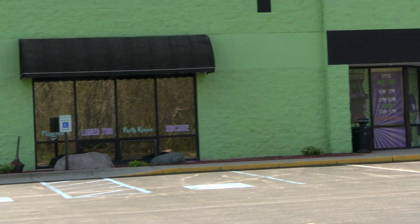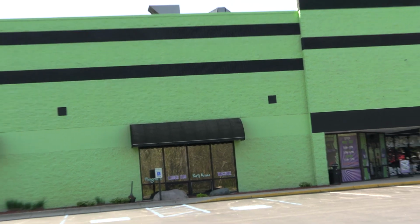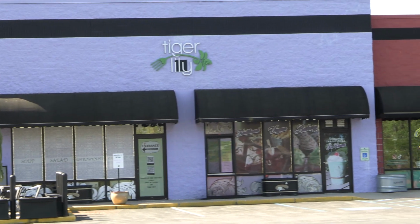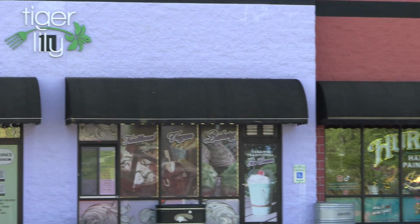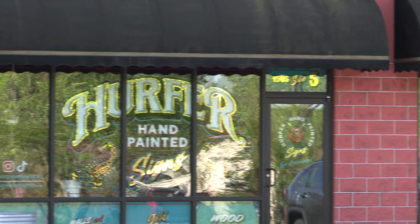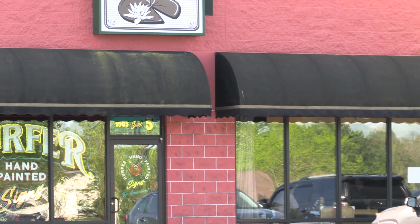Now we're outside this area, like I said, and there's a lot of things going on here. Firefly. That's a children's playroom. You pay a little bit of money, but they get in there. Big room, all kinds of things to do for the kids. Tiger Lily. Why not? Everybody needs a Tiger Lily. The salt caves are out here too, not too far away. Salt Cave and Spa. I guess that's quite a deal.